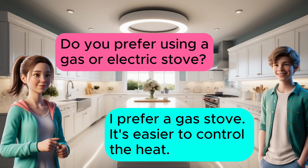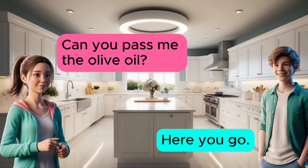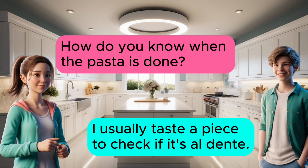Do you prefer using a gas or electric stove? I prefer a gas stove. It's easier to control the heat. What kind of herbs are you adding to the sauce? I'm using basil, oregano, and a bit of thyme. Can you pass me the olive oil? Here you go. How do you know when the pasta is done? I usually taste a piece to check if it's al dente.